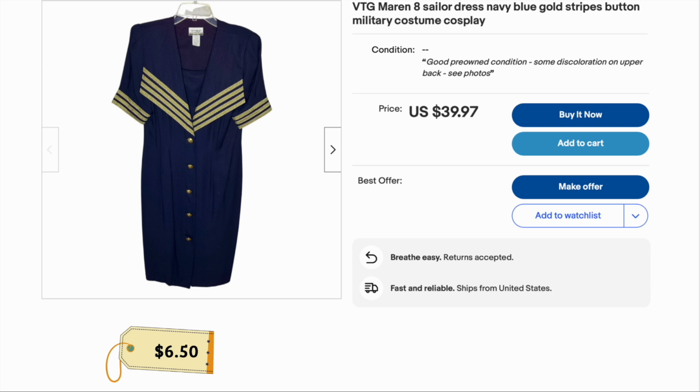Okay, this is a vintage sailor dress, and this was $6.50. I have it priced at $39.97. I think this is perfect for cosplay, theater, drama. You do see a lot of sailor themed things in all of those realms. Now, this one has some discoloration on the upper back. You really can't see it unless you're looking at it close up, which also works out for cosplay, theater, and drama because it doesn't matter if it has imperfections. So I do like to pick up sailor themed items for that reason, knowing that it could be used in drama or theater or cosplay.